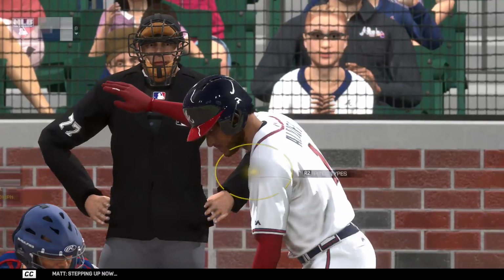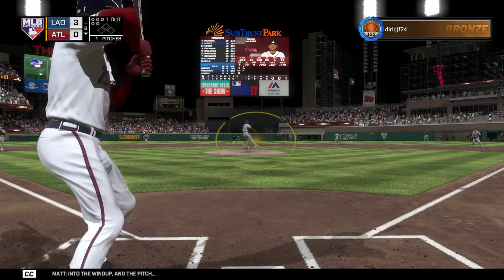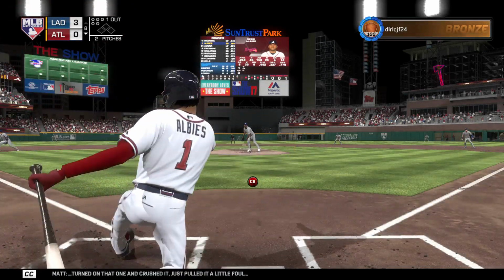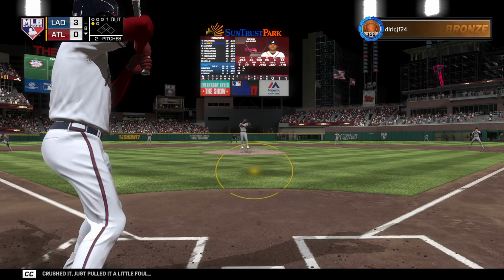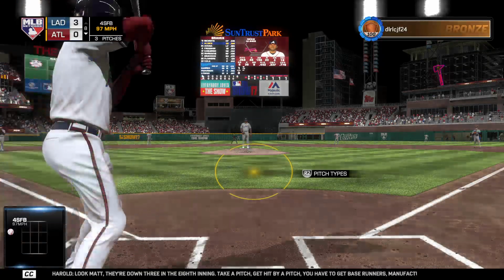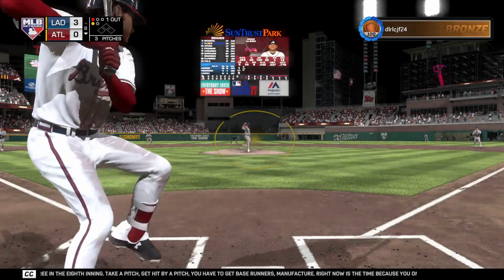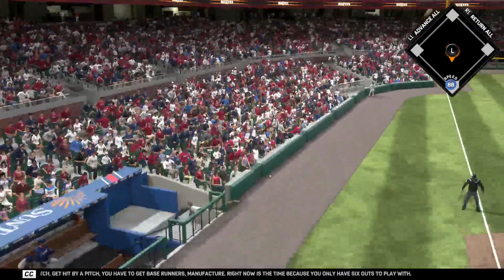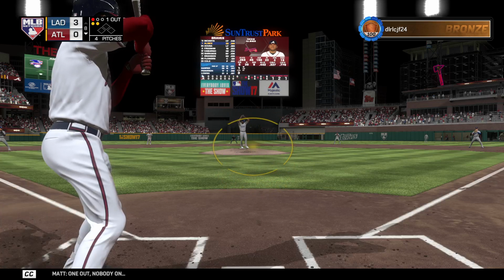Now batting, stepping up now, Ozzie Albies. Into the windup and the pitch. Turned on that one and crushed it, just pulled it a little foul. The windup and the 0-1. Ball one. Look, Matt, they're down 3 in the 8th inning. Take a pitch, get hit by a pitch. You got to get base runners. Manufacture right now is the time because you only got 6 outs to play with. 1 out, nobody on.